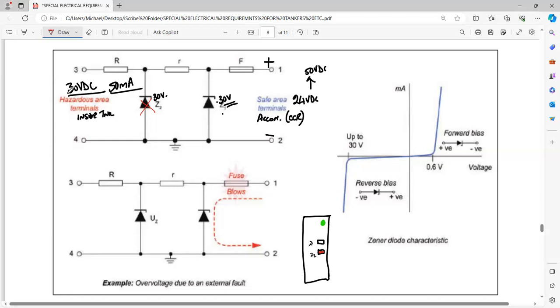Sir, is there any other way, or is this way enough? This is one of the ones which I worked on. As I said, you'll have to look at the manual, whatever the manual says. You can go on the internet and see where the Zener barriers are and what the indications of it being bad are. Actually, sir, this type of question is asked by the surveyor.